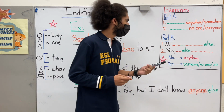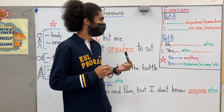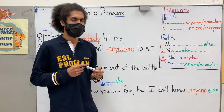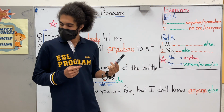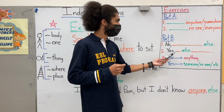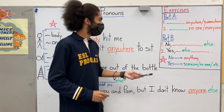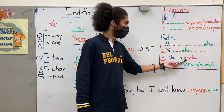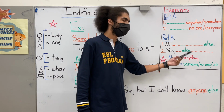For part B, we're just going to go over the first 2. For these, you will have to find a way to include else into your answer for the question. So our first one, we know that it will start with no, and we'll have to end it with else. For number 2, you know that it'll start with yes, and else will be somewhere in there. Just keep in mind that when you're thinking of these, no can always have some type of added attribute of anything, where yes has something to do with someone, no one, or it can be anyone.